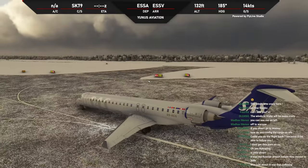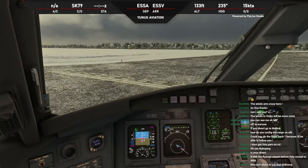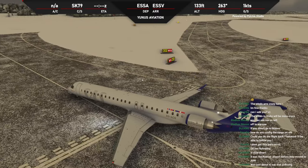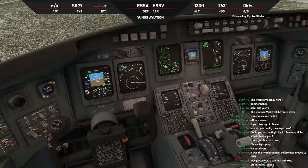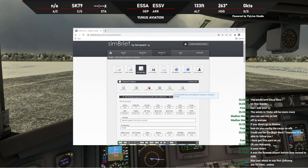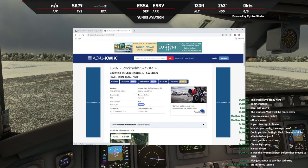Alright, where's Yankee 2? Is there another hole? I don't see it because of the snow. Wait. Runner 6, Papa Mike, continue descent to 2,500. No, there's this hole here. Shit. Correction, to 2,500 feet, Runner 6, Papa Mike. Yes, let me check on SimBrief again. The alternative airport is Echo Sierra Kilo November. Let me check. Is it that? What the hell? Stockholm Skavsta.